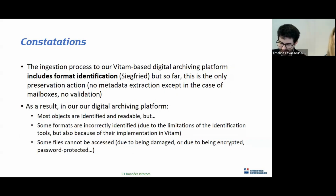A second constatation we made was that while most objects were readable, some files could not be accessed either due to damage or to protection features such as password protection or encryption. In the case of damaged files, we could sometimes "repair" the file and ingest a second, repaired version to the digital repository. But first of all, this is a fairly complex process. And second, in most cases, there was nothing we could do to deal with that problem.